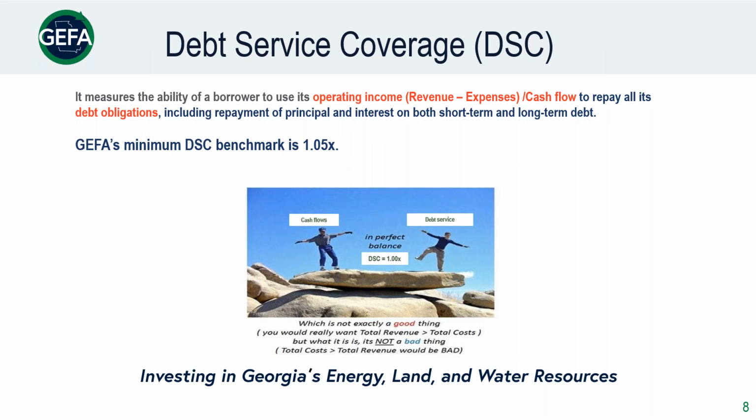This is our benchmark, and I'm telling you that it is the lowest in the industry. If you go to the bond market, their minimum requirements are around 1.2, which means having an extra $20. But here GEFA is only asking for an extra $5, because it helps the small communities who cannot afford to go to the bond market and get the lowest interest rate that GEFA and the state of Georgia provide.